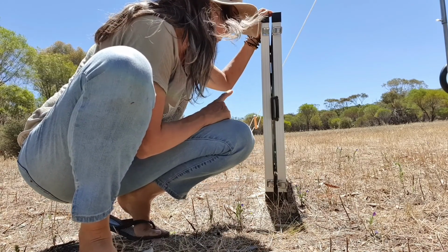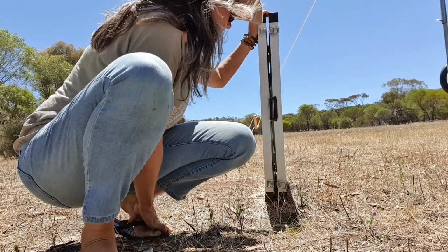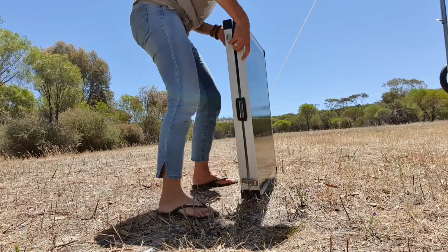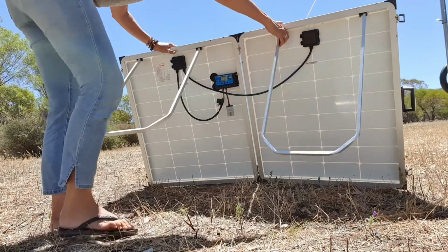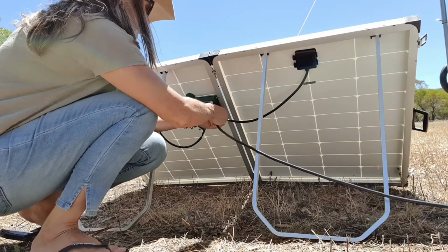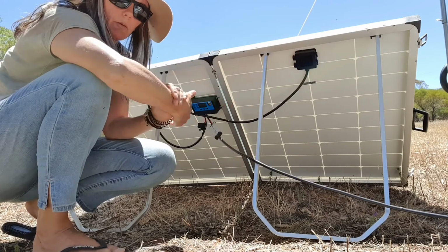Now these ones are from BCF. They're the XDM brand. I found them to be really, really good. They're 160 watt, and they just come like this with a bag, and you just place them quite easily wherever the sun is. They have these little legs that you just pop out, and then this lead just pops directly into the back of the solar panel. This lead actually goes into your battery, which is located within your vehicle, wherever that may be.